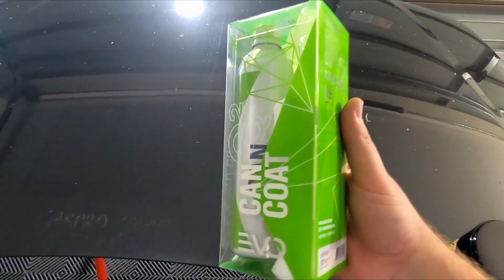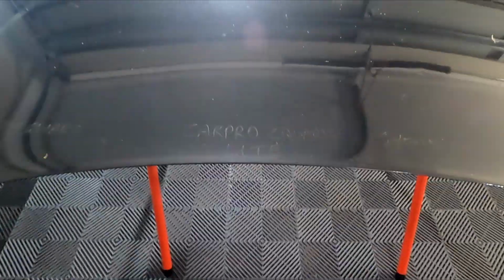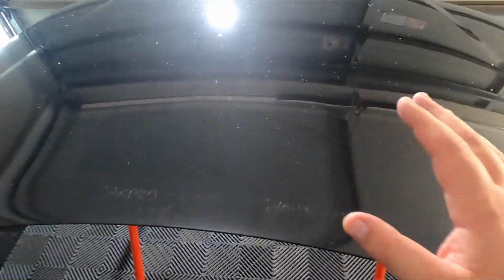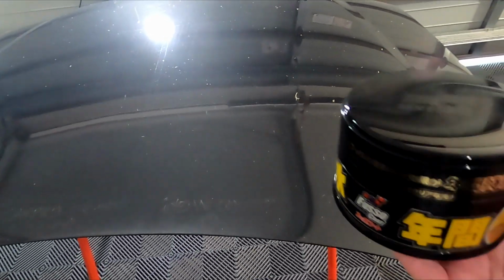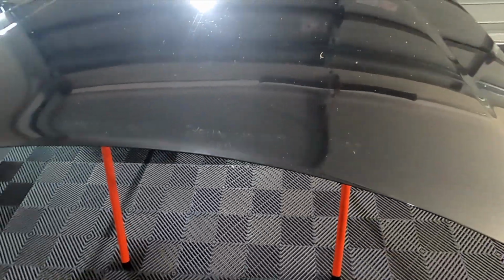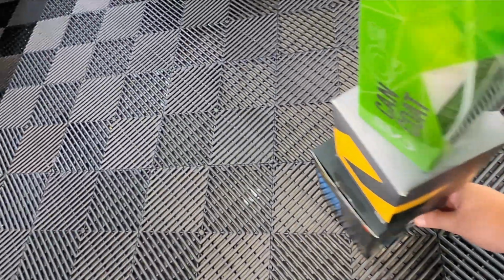We've got Gyeon Can Coat, 1 year claimed durability. So the two, Gyeon and the Carpro, they are the ones that are just looking absolutely amazing. At the 7-month update, obviously it's been a month now, and I don't know if you guys have seen the weather, it's been raining and storming and really hot, so pretty crazy bit of weather. Last up is Soft 99 Fusso coat. So yeah, like I was just saying, if I just put these down and move them out of the way a bit.